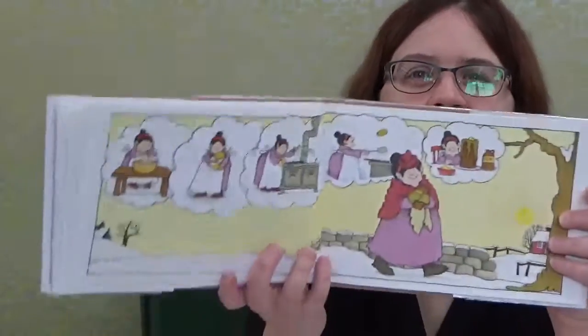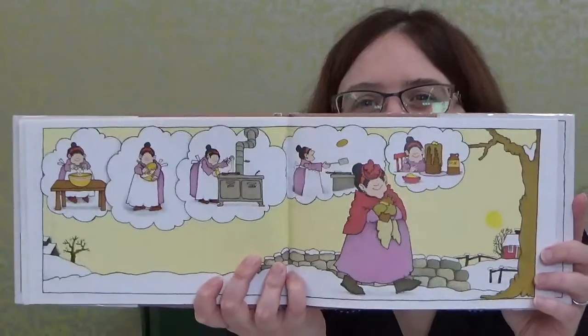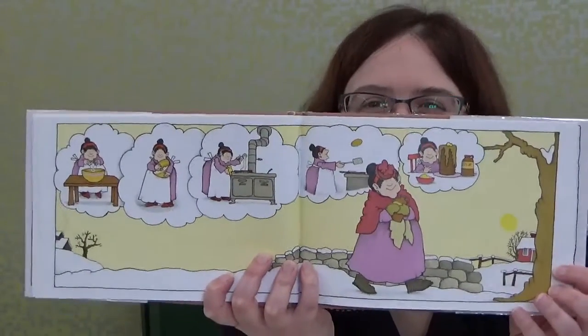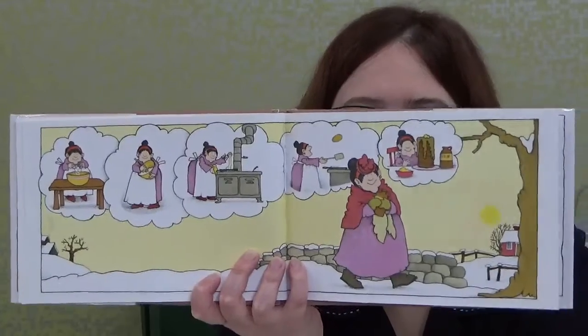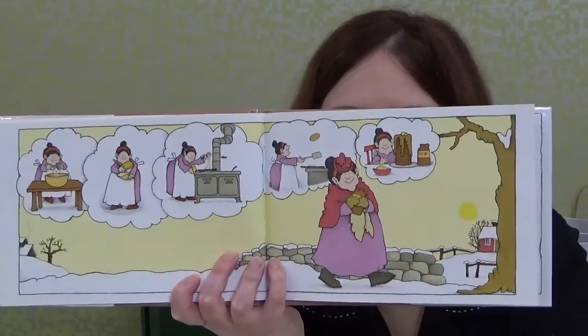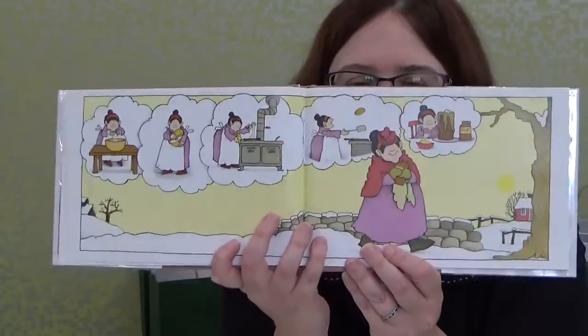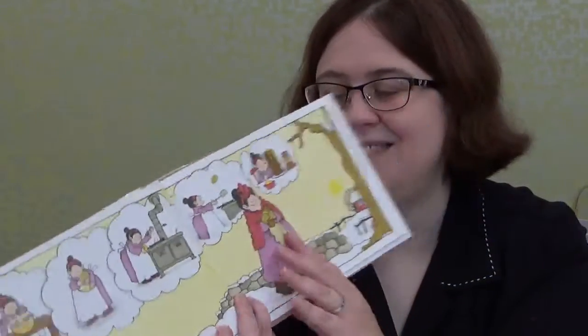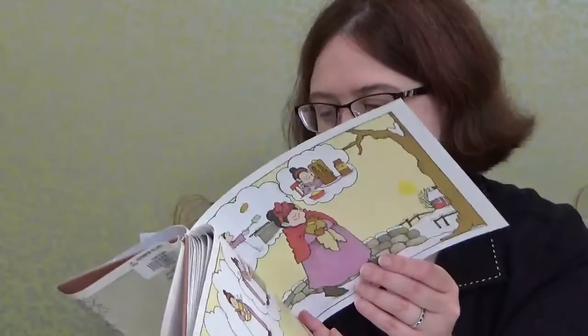So she's walking home, and as she's walking home, she's thinking about how she's going to cook her pancakes to enjoy. Doesn't that sound yummy? Doesn't it make you hungry, boys and girls? It certainly makes me hungry. Let's see what else happens.